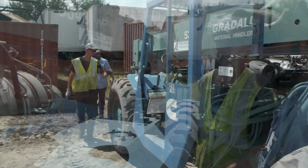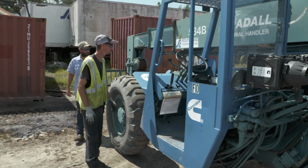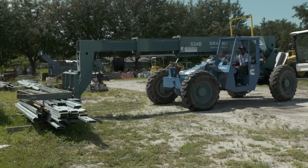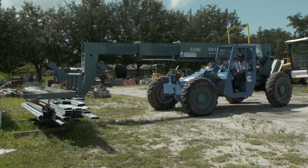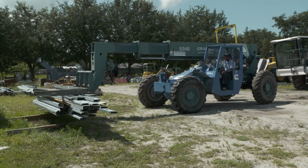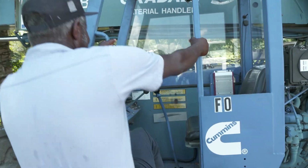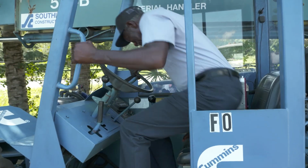And then we have this one with the Cummins engine in it, and it has more power and less issues, and it picks up more weightage. That's a better one. We use it for a little bit of everything, and it's never shut off on us or gave us a problem. Basically, I've operated telehandlers just a little over 18 years.